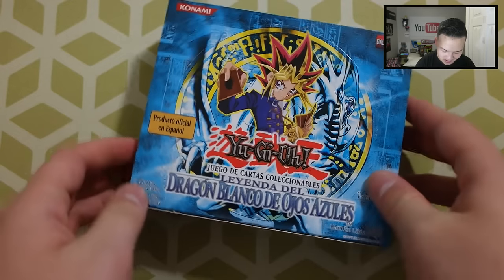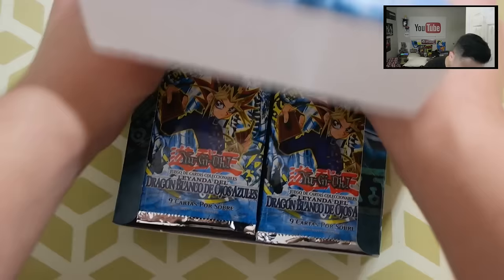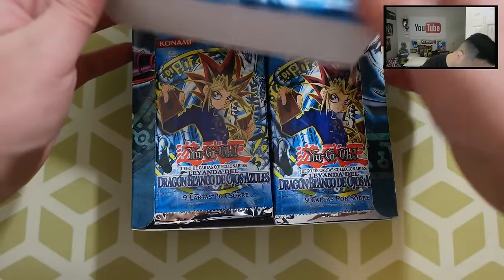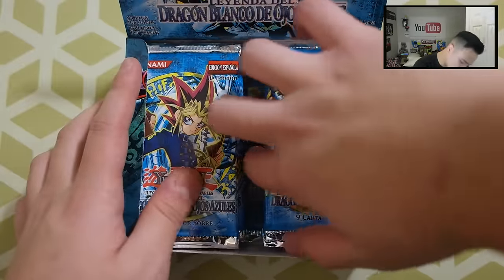Damn, I remember these a long time ago, back in 2008, my locals would have this on sale for like $20 up on their top shelf and no one would buy them. And now, years pass and everybody wants them, so it's just crazy. Woo! Oh my god, this is so crisp. I don't want to damage the box or anything. Let's see if we can pull Blue Eyes.